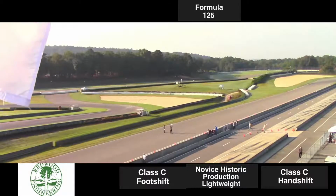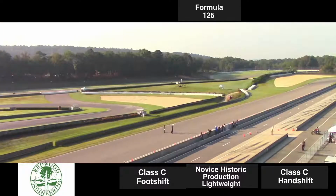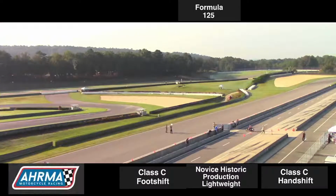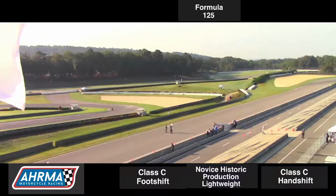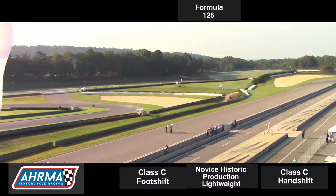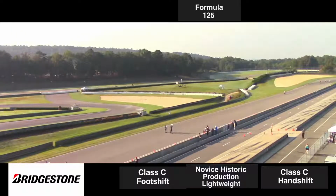For the class itself, these are 1978 and earlier street machines, very close to standard production trim. Minimal modifications make this an inexpensive entry-level class, and it is intended for novice-level riders only. This lightweight class is for four-strokes up to 500cc, 250 two-strokes, and certain 350cc two-strokes. That is your field for race number one as the riders come around to finish their warm-up lap and take their grid positions. We'll get the start going here in just a moment.